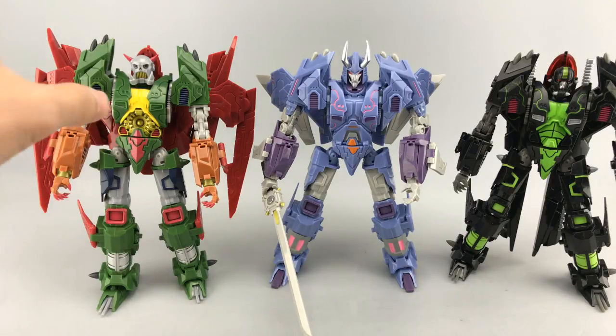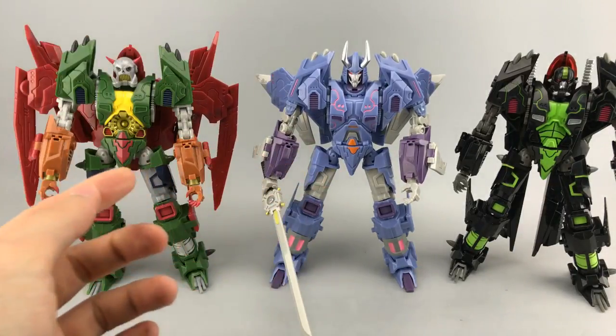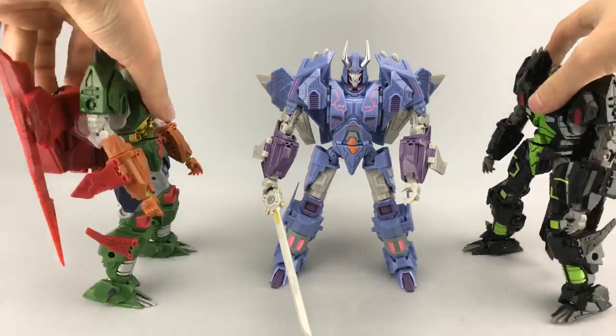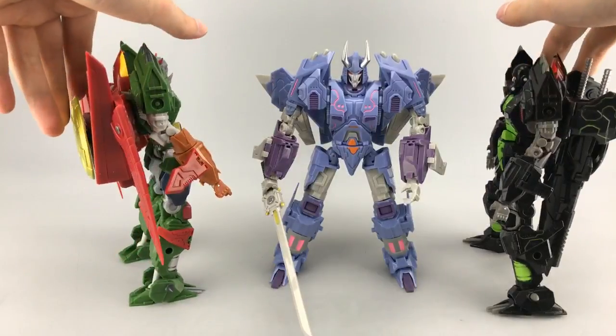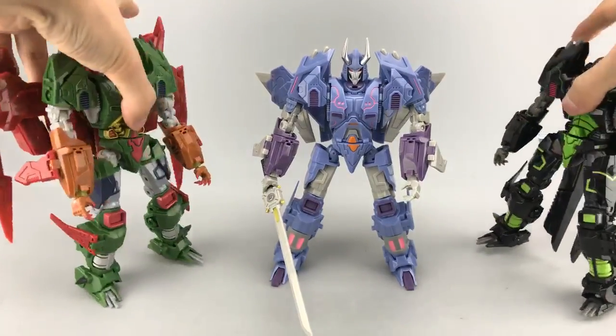But I'm not a designer. I'm sure they had some master plan before. Maybe this guy was designed years before More Than Meets the Eye Cyclonus became popular. Who knows? Everybody knows Mastermind Creations does have a really long lead time and development time. So who knows why they ended up doing what they did.